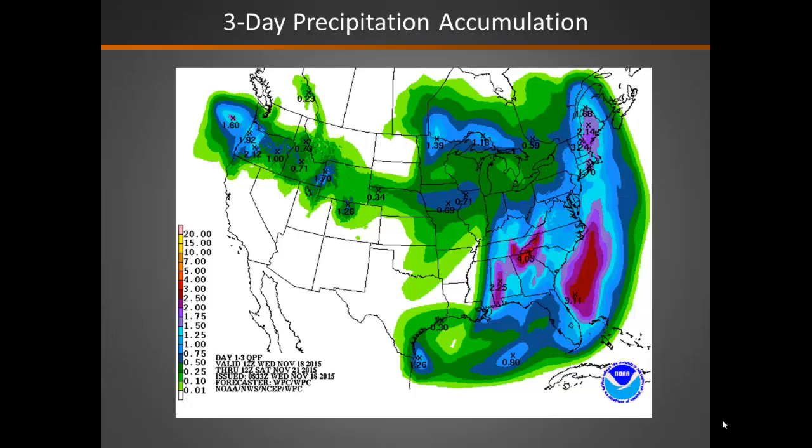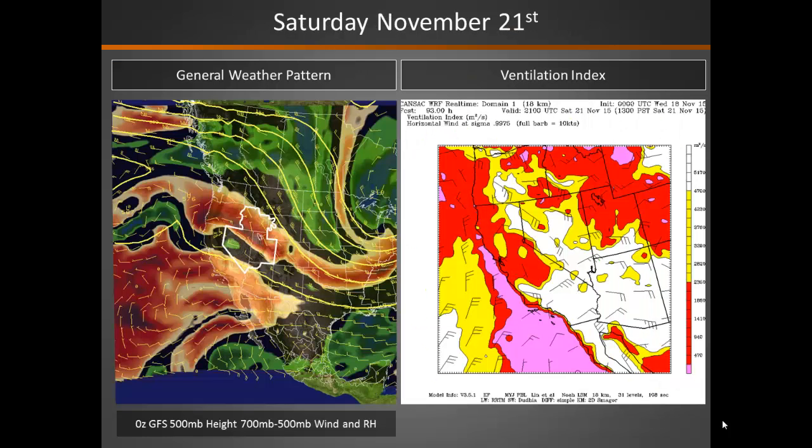The WPC 3-day precipitation amount forecast highlights how the northern part of the Great Basin will see precipitation over the next few days. That's with that disturbance moving through the Great Basin this afternoon and then another tomorrow. We will see some precipitation, mainly across Idaho, but also portions of northern Utah and northern Nevada.